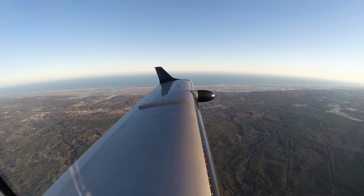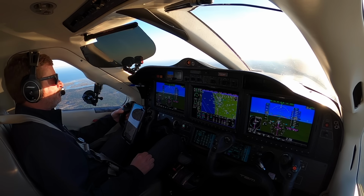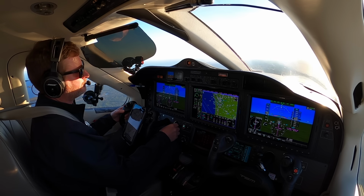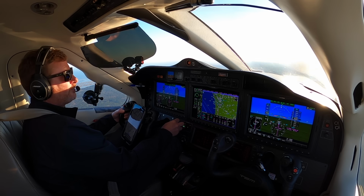Wilmington Tower, good afternoon. TBM 949 Bravo Zulu on the visual for 24. TBM 949er Bravo Zulu, Wilmington Tower, wind 2708, runway 24, clear to land, number 2. Clear to land, runway 24, 949 Bravo Zulu.